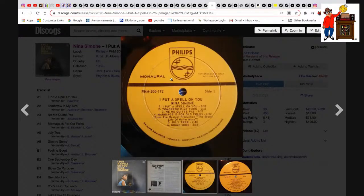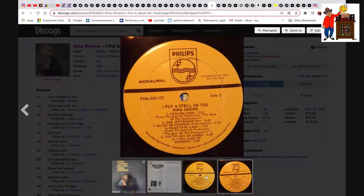This record here is actually a promo record. Now, I wanted to show this because you will see it says for broadcast only, not for sale. So this was a promotional record that was given out to the different broadcasting radio stations, DJs, however you want to say that. And this record, because it's a promo, can go for a lot more money. It's more valuable because it's a promo.